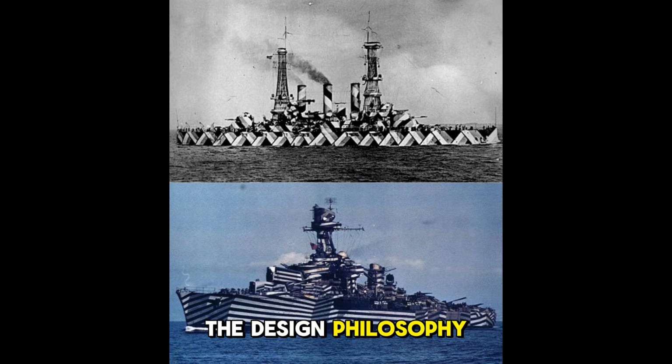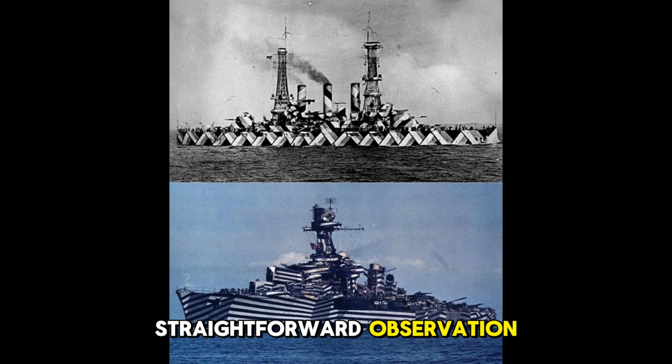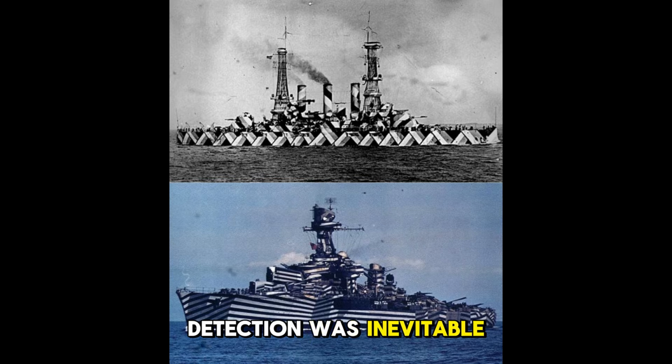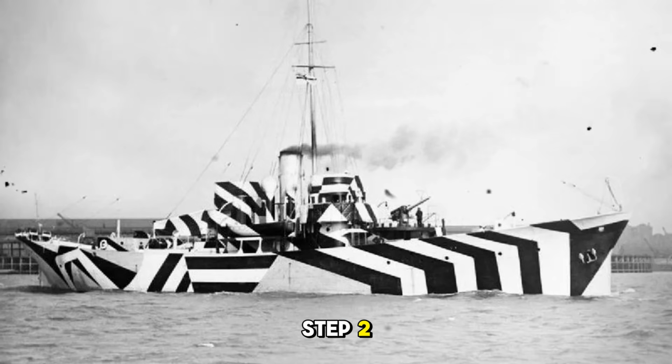The design philosophy represented a profound shift in defensive thinking. Traditional camouflage assumed the enemy would engage in a straightforward observation-detection attack sequence. It tried to break that sequence at step 1 by preventing detection. Dazzle accepted that detection was inevitable and instead attacked step 2, accurate targeting.